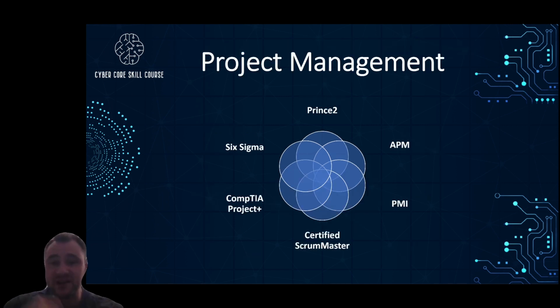Cool. So project management, one of the last slides we're working with. So we've got loads of project management qualifications and certifications that are on top of each other. Prince2, APM, so that's your Agile. You've got Certified ScrumMaster, another Agile-based framework. CompTIA Project Plus, so that's the CompTIA directed project management qualification. Six Sigma, which is a framework for project management, goes in line with Prince2 and Agile pulls bits from that.